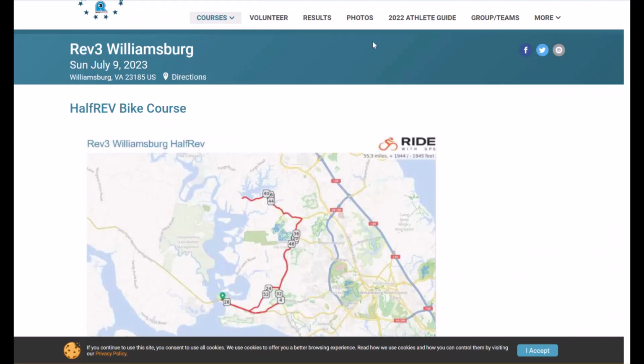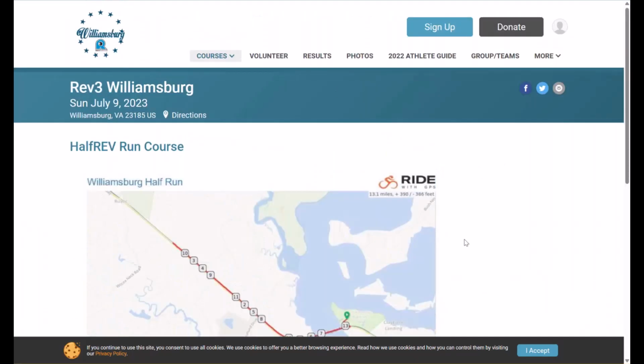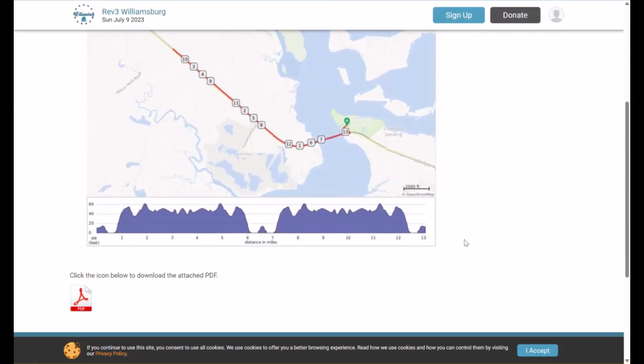The run course is another unique feature that you're not really going to get at other places.